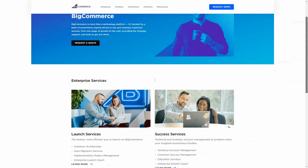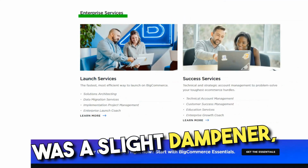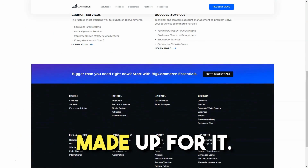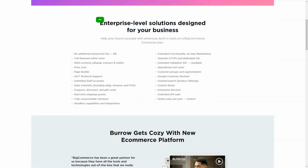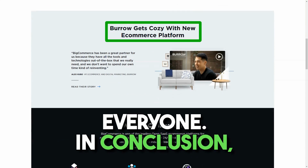However, every rose has its thorns. The absence of a free plan was a slight dampener. But the 15-day free trial, packed with features, more than made up for it. And once I took the plunge, the value was evident. From the basic standard plan to the feature-rich enterprise, there was something for everyone.